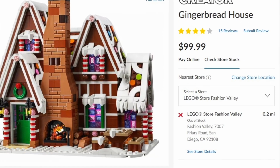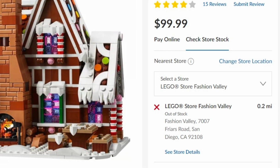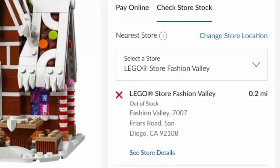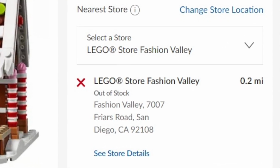At some point within the last year, they had this stock checker on their website. I think they've had it for a couple years, where you could go on lego.com and see if stores had certain items in stock. Is this item in my store or not? You just put in your zip code and it tells you. And I guess at some point they took this away. I had no idea they had taken it away.